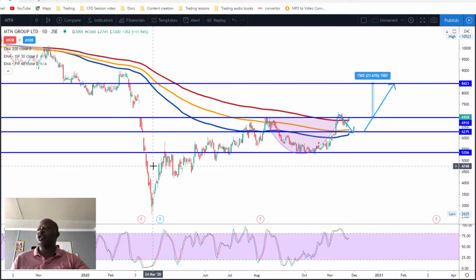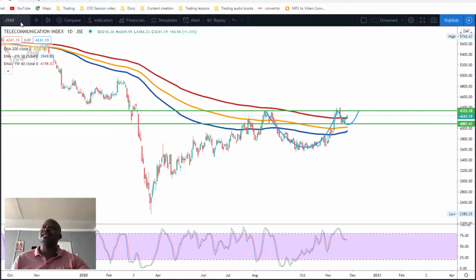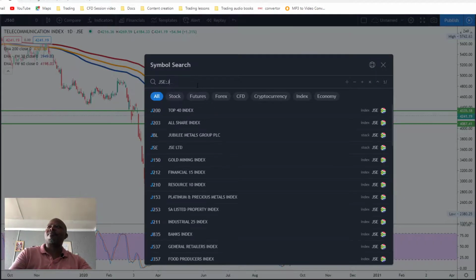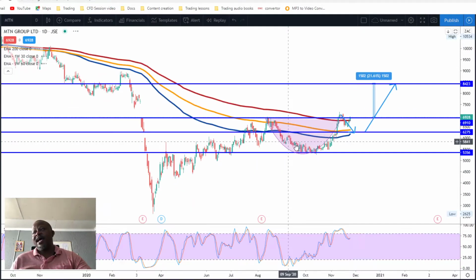Interesting to note, the MTN chart is almost an exact replica of the telcos index. It was almost like I'm looking at the same chart, but I can bet you I'm not.